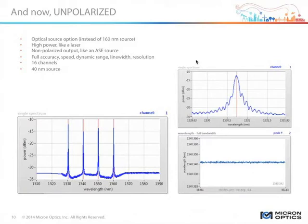So this is a different source option. It's not the 160 nanometer source, but it carries with it very high power, like a laser, but non-polarized output, like an ASE source. So with those two features, you maintain the full accuracy, 1 picometer, the full speed of a kilohertz, the full dynamic range of these many tens of dB of loss budget, the same high-resolution line width that allows us to look at detailed spectrum, and the same sampling resolution, 20,000 data points over spectrum. And because it's high power, we maintain the ability to have 16 parallel channels.